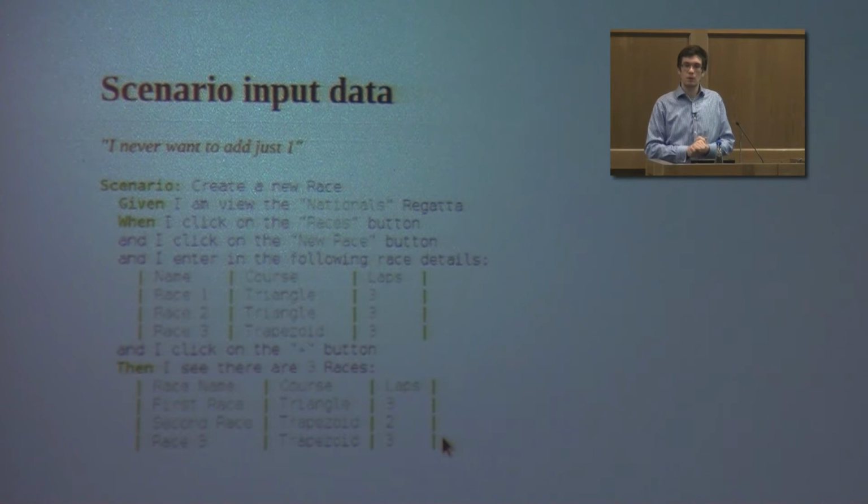So we have our background data all set up, but now we want to actually pass some data into a scenario. So we want to say, I want to enter in something. I want to add these things into my shopping cart. I want to log in as this user. You want to pass some data from the scenario, the step definition here in Gherkin, into the actual Python code. There are a couple of different ways of doing this.